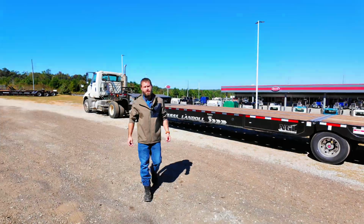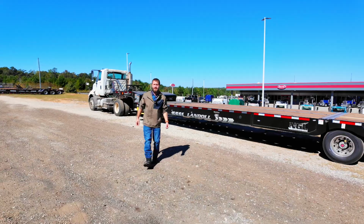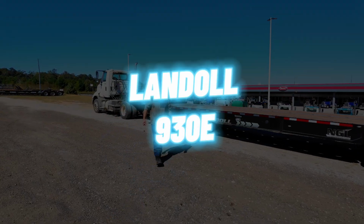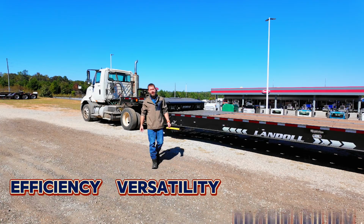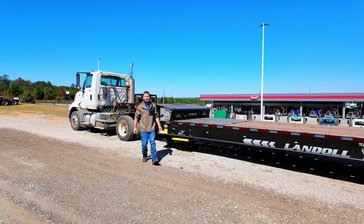Trucks on the highway. Welcome back to Heavy Haul HQ. Today we're going to be taking a look at the Landoll 930E traveling tail trailer. If efficiency, versatility, and profitability is what you're after, this trailer is a must-see.